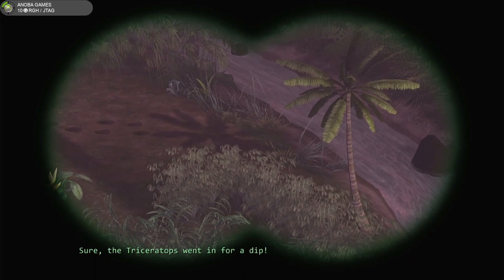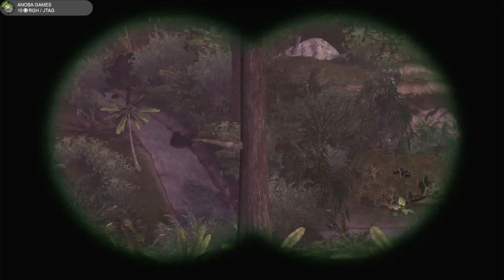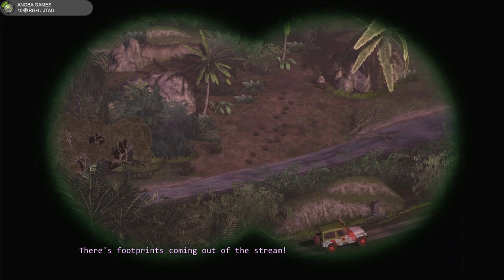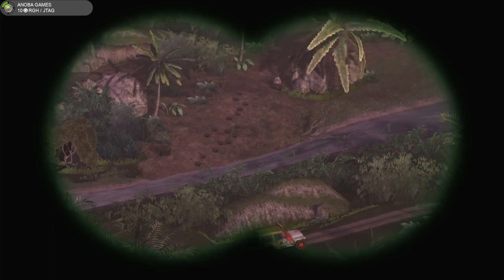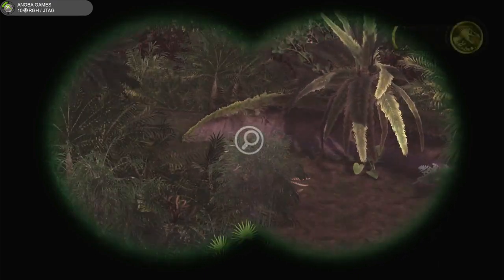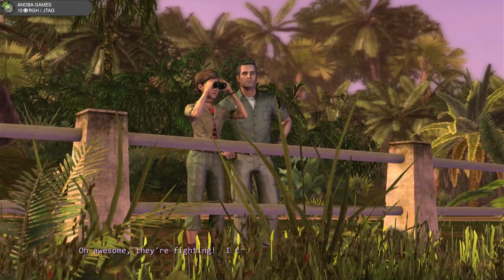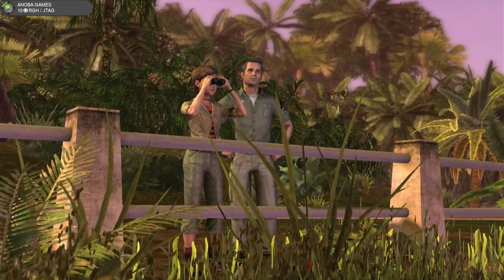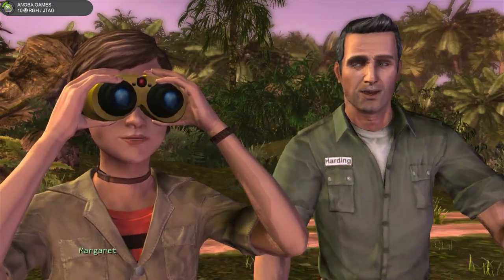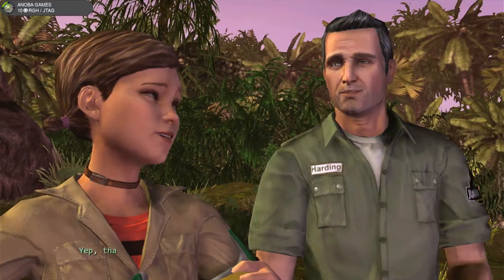Sure. The Triceratops went in for a dip. She must have come out somewhere. There's footprints coming out of the stream. You're on the right track. Okay, I see her. Wait, there's a bunch of them. Oh, awesome. They're fighting. I totally wanted to see this. Well, actually, it's more of a dominance display than a fight. You remember how Patchy was when your mom got that new puppy? Lady Margaret's like that with the younger Triceratops. Seriously? Lady Margaret? Yep, that's what we call the alpha.